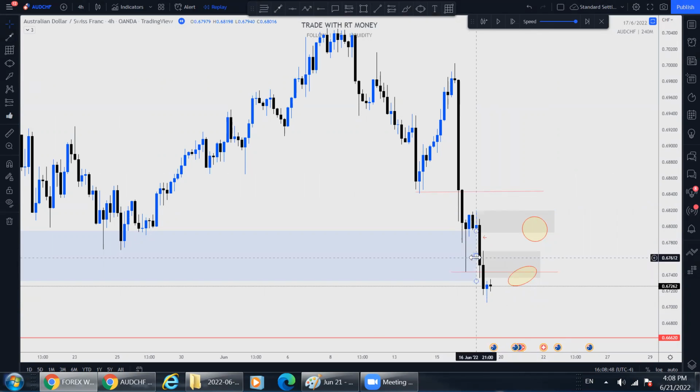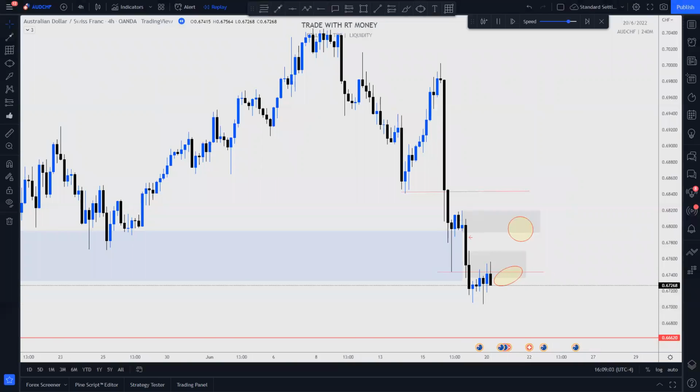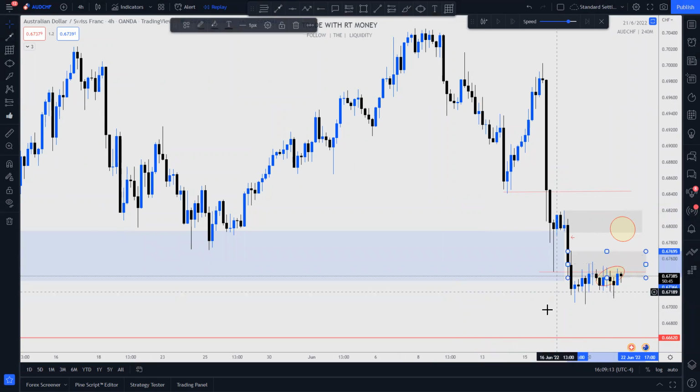This will be supply. If it breaks through here, then I'll be looking here, right? This is what has happened since I left you there. Price couldn't get any higher than this zone of supply that I marked out, which is cool.